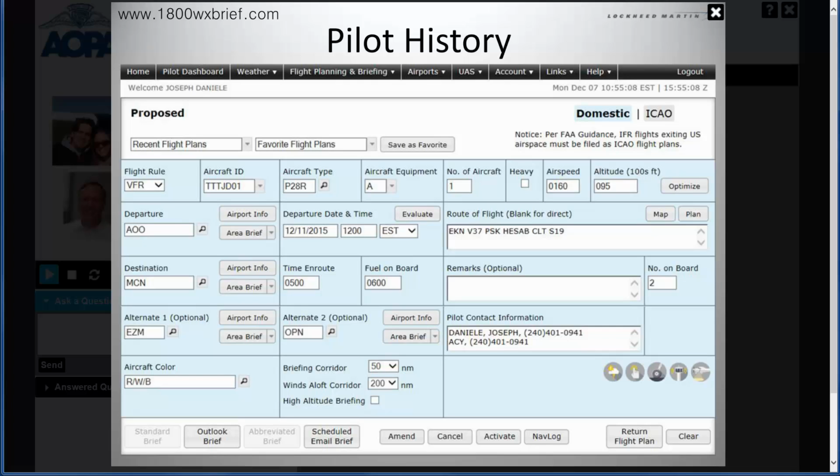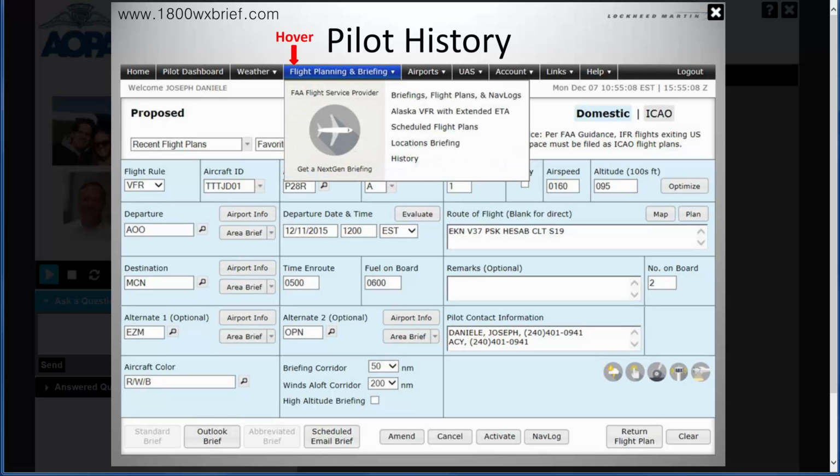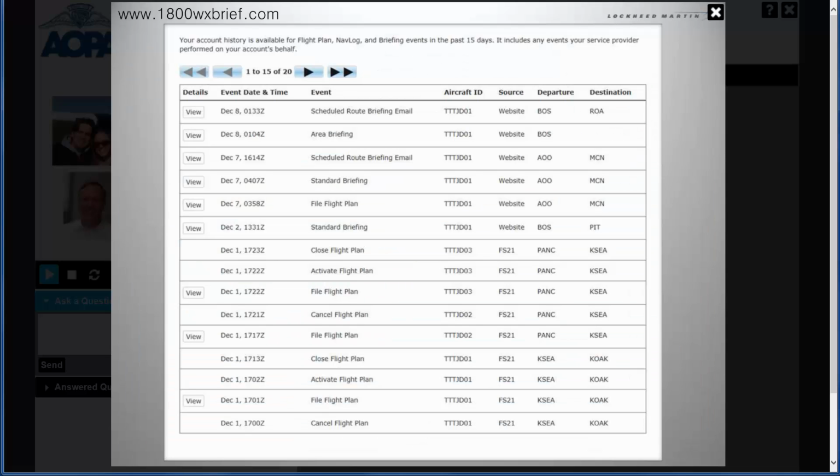The next item I wanted to talk about is the pilot history. And this came from pilots' requests. They want to know, what did I do on my website? What was the information that I received? When did I do it? We've implemented the pilot history, and this is available by clicking the Flight Planning and Briefing menu and then selecting History. And what this will do is it will show you a page that includes 15 days of your history. So everything you've done over the past 15 days will be here.